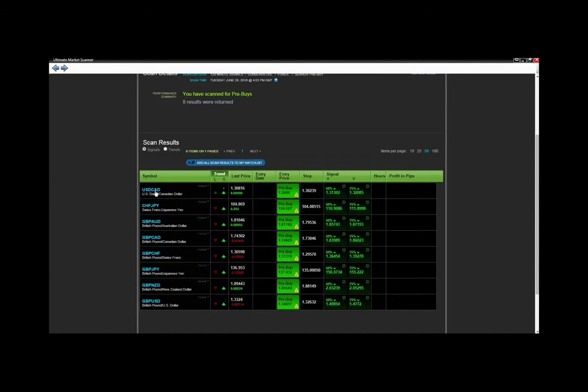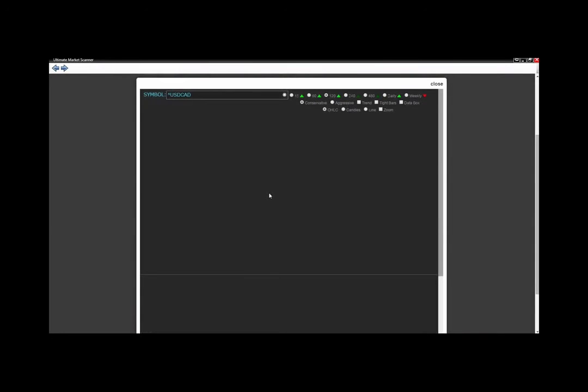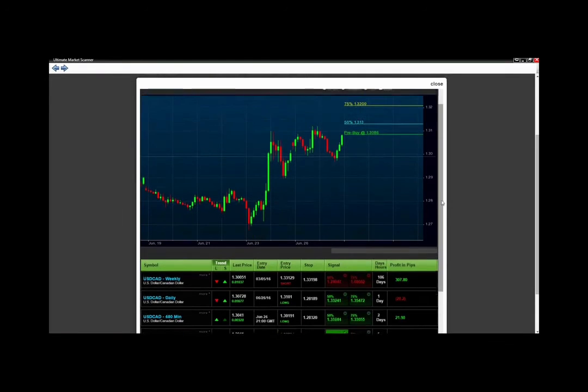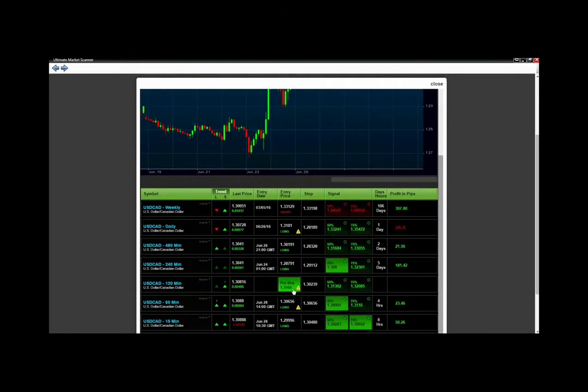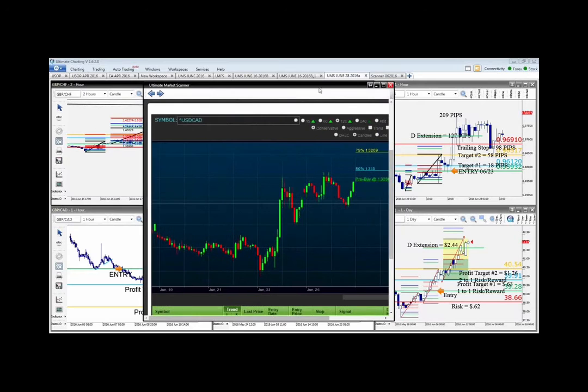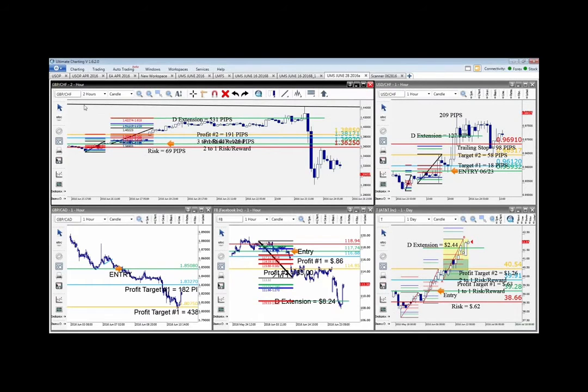Let's go ahead and click on that one right here and pull up the chart. And here's what it's telling us. It's telling us that our entry would be at 1.3086. First profit target's 1.313. Second profit target's 1.3209. And our stop loss, this is a 2-hour time frame, is at 1.30239. So once again, let's bring this over here to the side, and let me see if I can quickly get this information pulled up here.